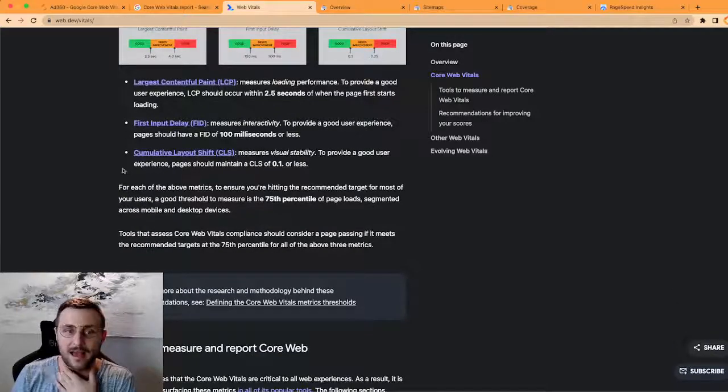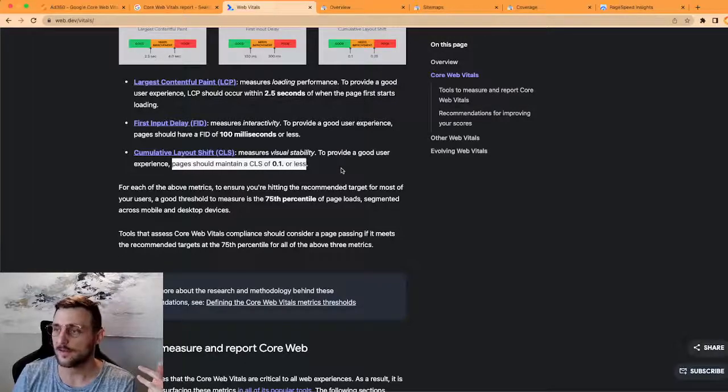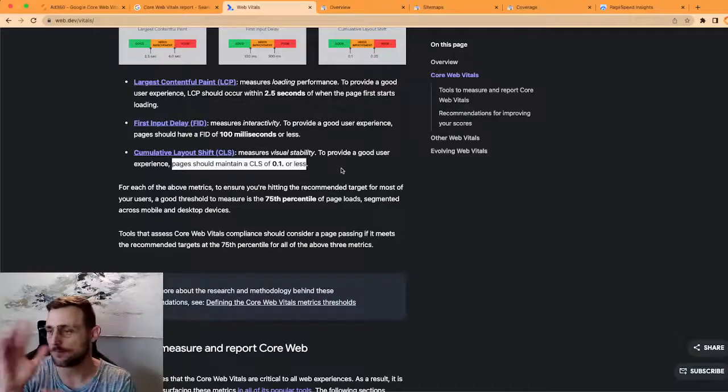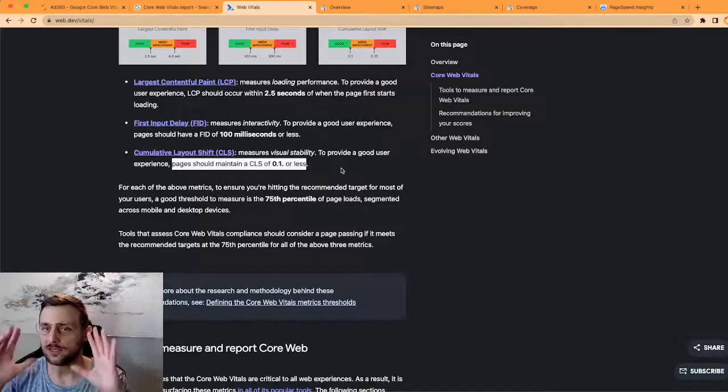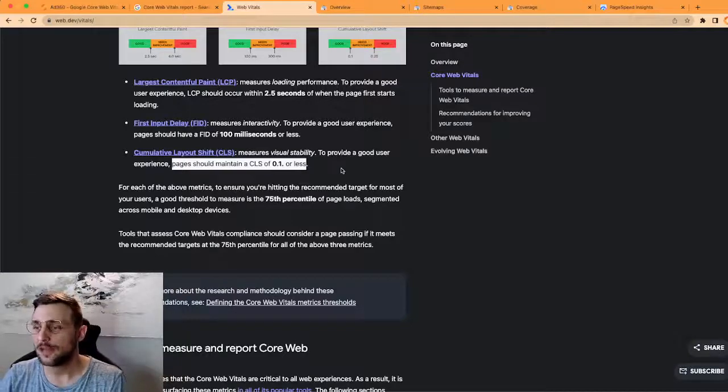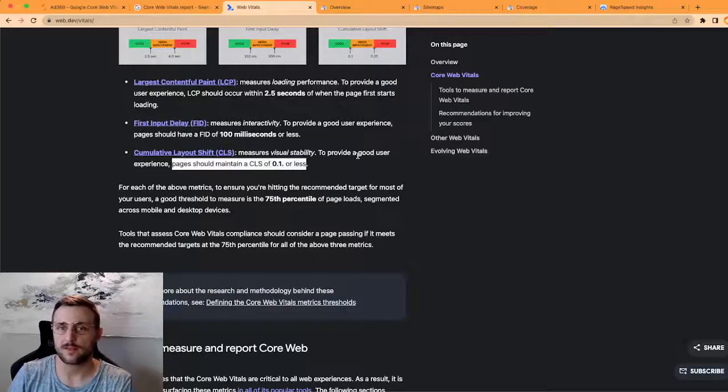And lastly, CLS, cumulative layout shift. This measures the visual stability. To provide a good user experience, pages should maintain a CLS of 0.1 or less. So this measures how things move up and down or shake after they're being loaded. So you should load them in one way and not change the layout after new elements are loaded. These are technical stuff, but if your website is built in the right way, then you shouldn't have a problem with that.